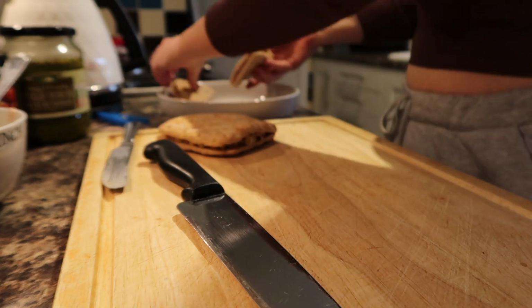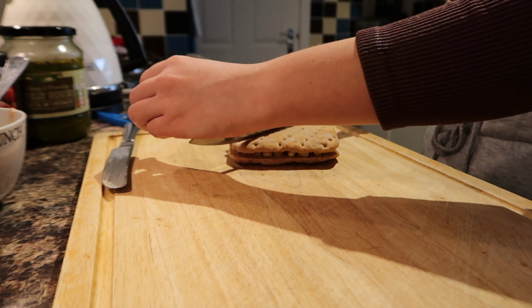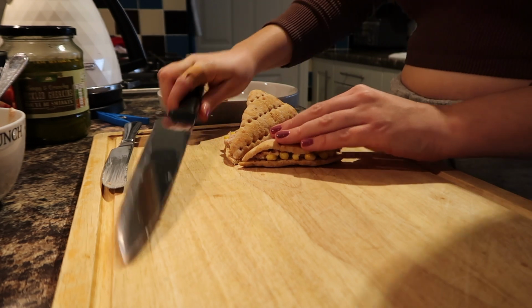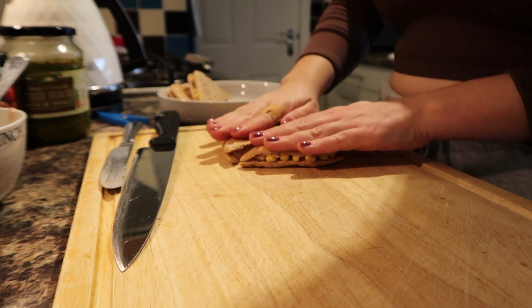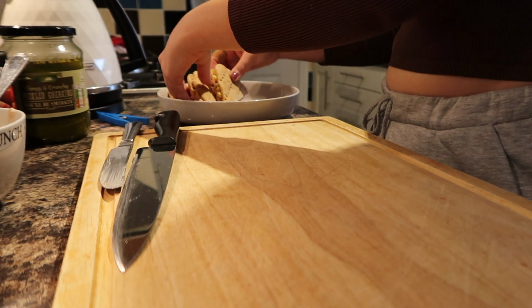And then just cutting them into little triangles, because I don't know about anyone else, but I so much prefer eating sandwiches that are cut into triangles. I don't like them being cut into rectangles. I think they're just easier to get in your mouth as a triangle. Does that sound weird? I don't know.